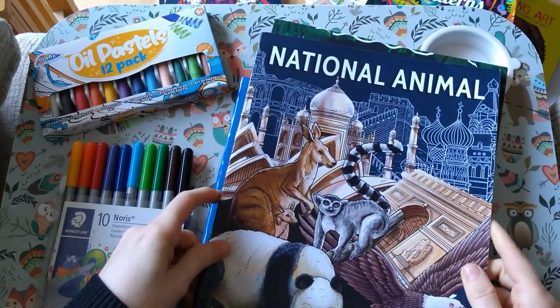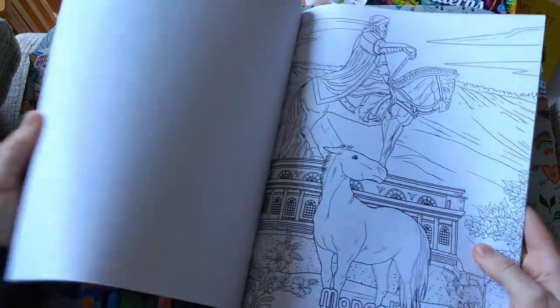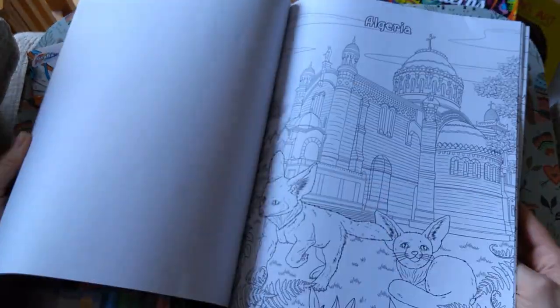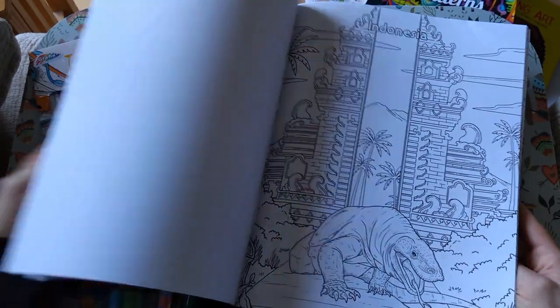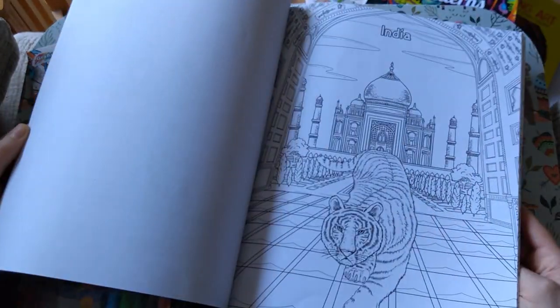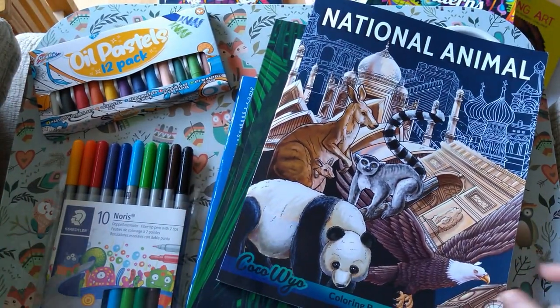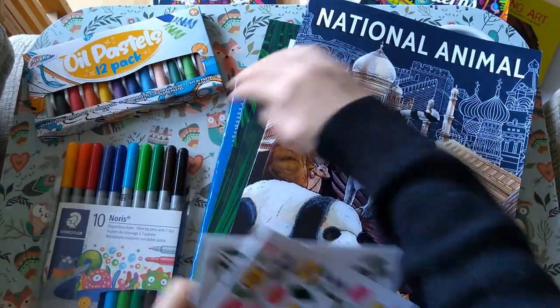And then she sent me National Animal by Coco Wayo. This book's really great. I really love this book. All the animals and their famous landmarks. So that is everything that she sent me.